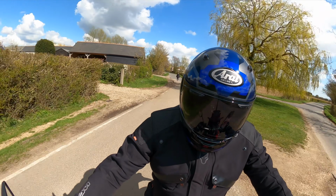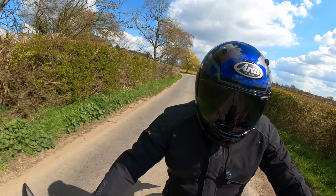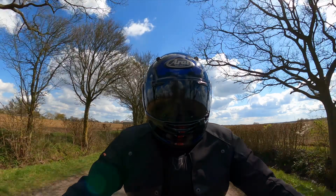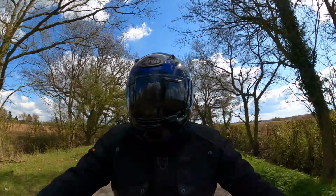I switched to my own KTM 790 Adventure and it was a completely different experience. Smooth, quiet and very comfortable. It was the same on a naked bike. This was interesting as it proved the point that the combination of helmet and bike is important when discussing noise.